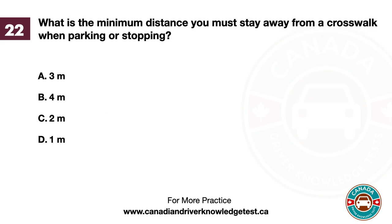Question 22. What is the minimum distance you must stay away from a crosswalk when parking or stopping? A. 3 m. B. 4 m. C. 2 m. D. 1 m. The answer is A. 3 m.